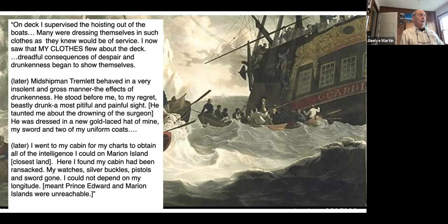Having his watches stolen meant he couldn't calculate the latitude and longitude. So he was stuck. He had to improvise getting out of here.